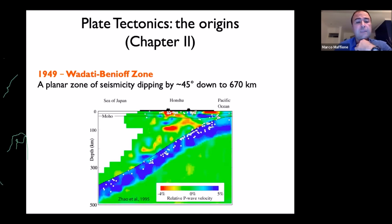So again, like Wegener, there was pretty much no mechanism to explain this. They just collected data and threw the data to the community, and pretty much no one could actually explain this, because we didn't know anything about plate tectonics.